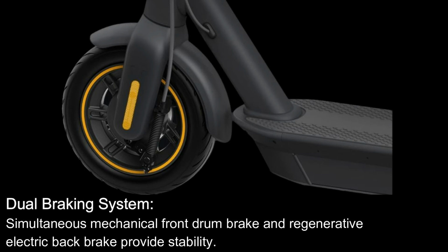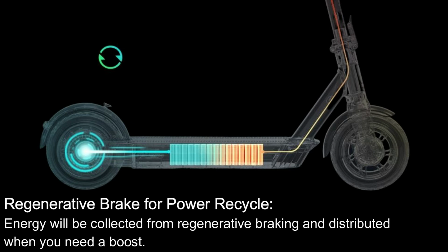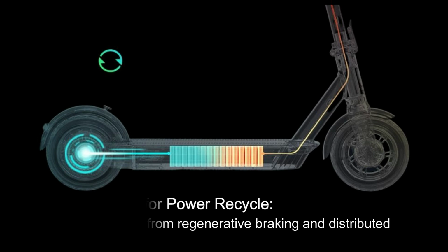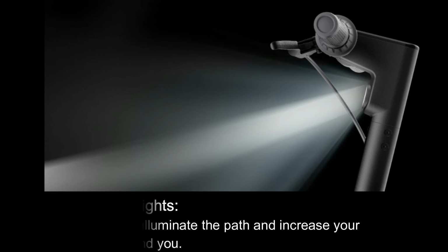Dual braking system. Simultaneous mechanical front drum brake and regenerative electric back brake provide stability. Regenerative brake for power recycle. Energy will be collected from regenerative braking and distributed when you need a boost. Built-in front LED lights. With a 2.5-watt LED light to illuminate the path and increase your visibility to others around you.